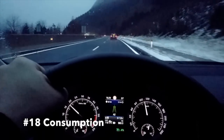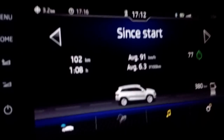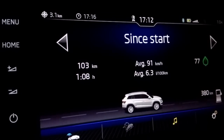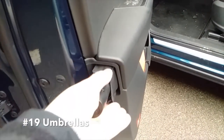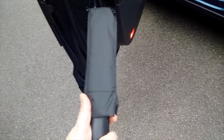On the way home from Kranjska Gora, I drove mostly with the help of the ACC. I must say that compared to my previous car, the Bear has an excellent consumption. Although not positioned well, two umbrellas are still great to have for unpredictable weather these days.